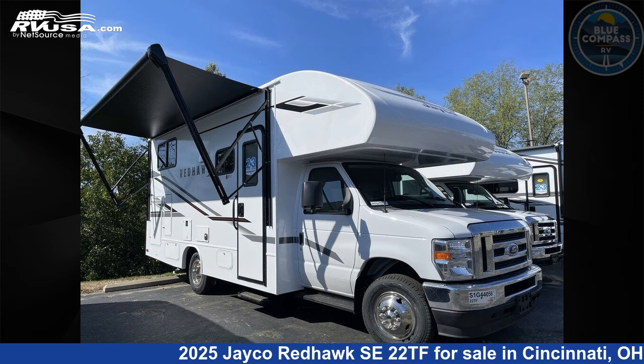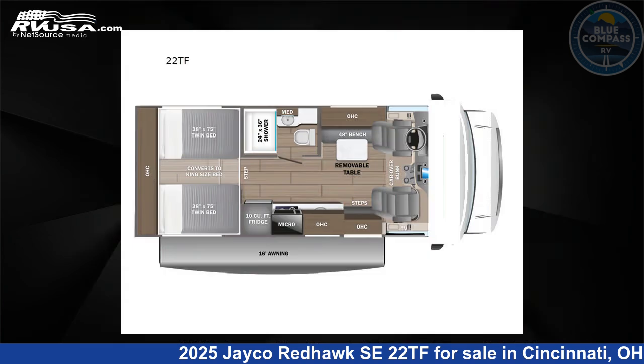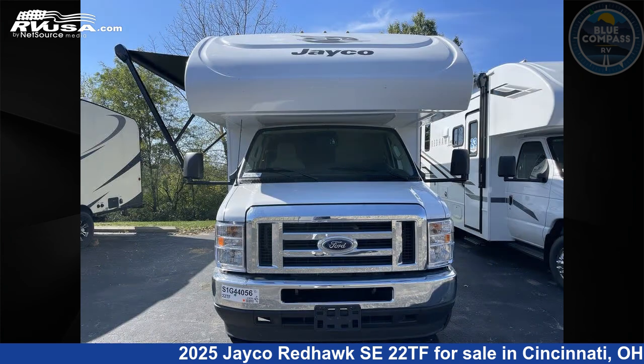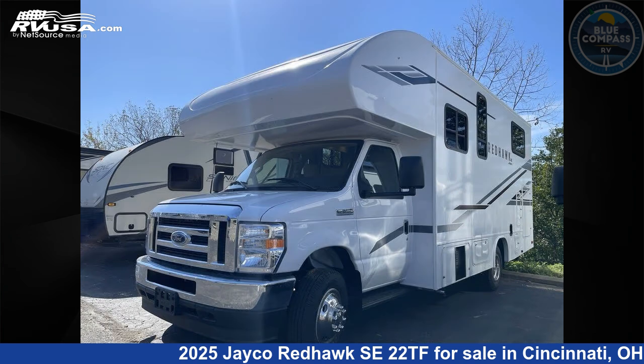This 2025 Jayco Redhawk SE 22TF is a Class C RV. It is located in Cincinnati, Ohio, 45251 and is offered for sale by Blue Compass RV Cincinnati.